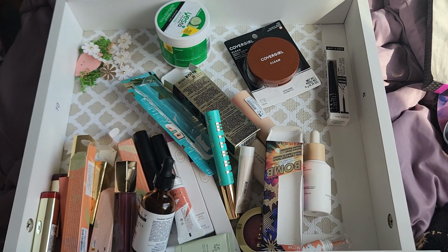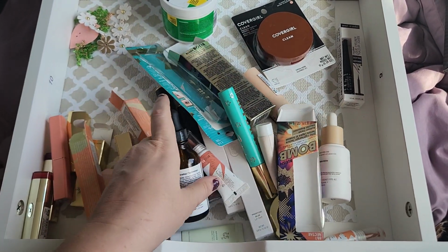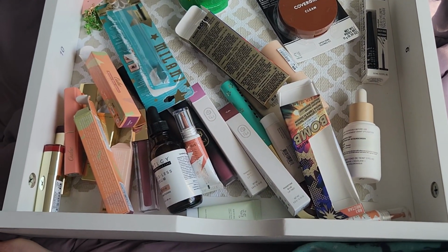All right, so that's my February into March haul, some of which was here already and a lot of which was free, so don't yell at me too much.